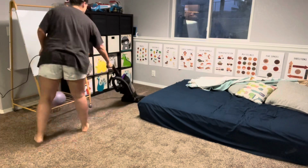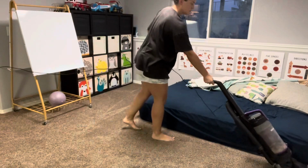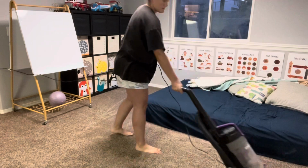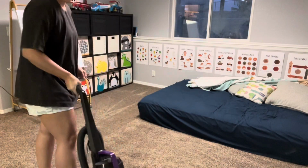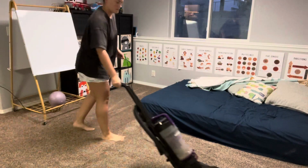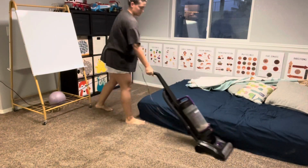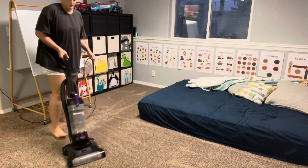I'm going to be doing a full, well, not really a redo in this room, but I really want to amp it up a little bit for us and the kids. If you can tell already, this is just one big room and we have it divided half and half. The side you're seeing right now on the screen that I'm vacuuming is the kids' section. All their toys are over here.